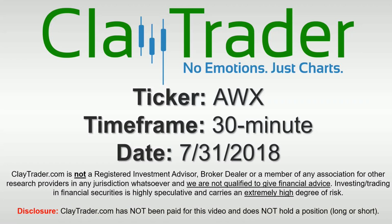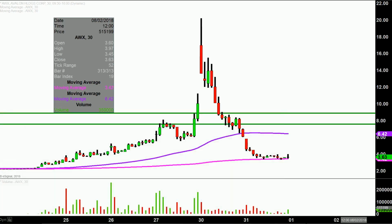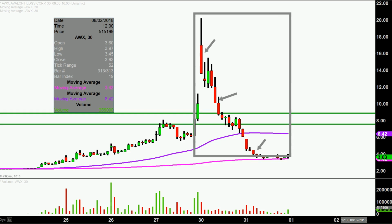We will take a look at the 30-minute time frame. Real quick, what do I mean by 30-minute in case maybe you're new to charts? Instead of each one of these candlesticks here representing 1 day's worth of price action, which is what you would normally see, each one represents 30 minutes. So while this here may look like several days worth of time, it's actually just the past 2 days broken down into 30-minute time slices.